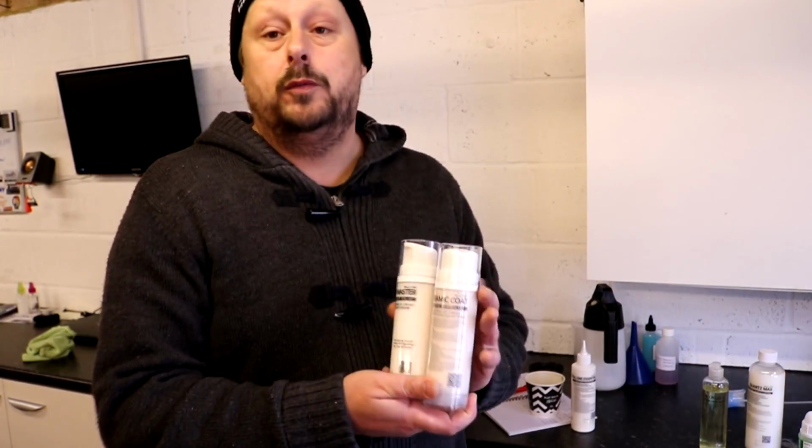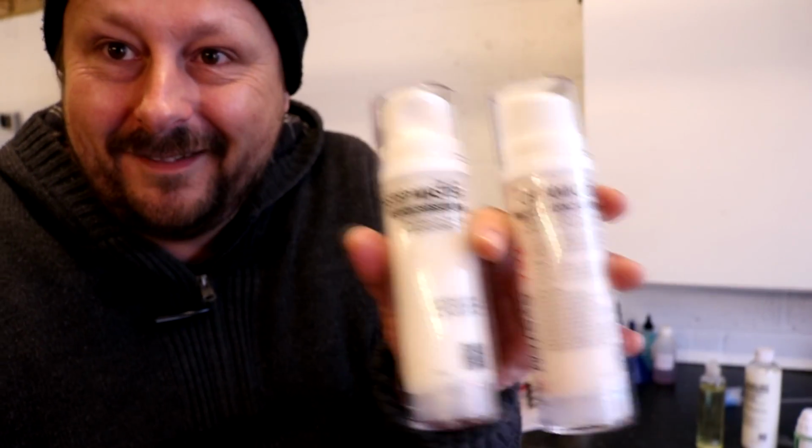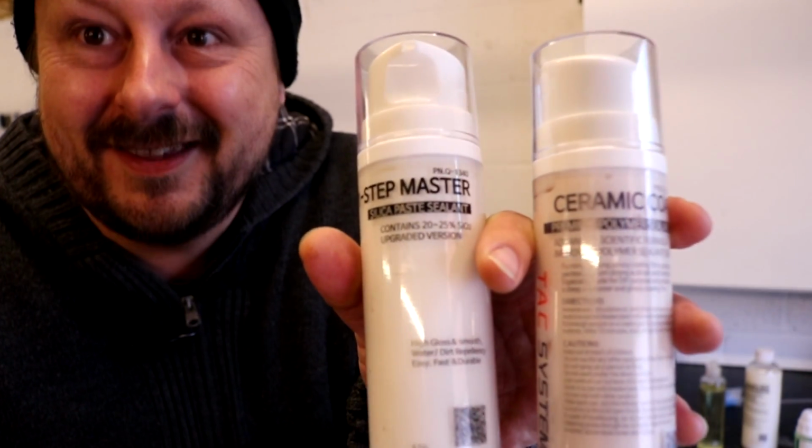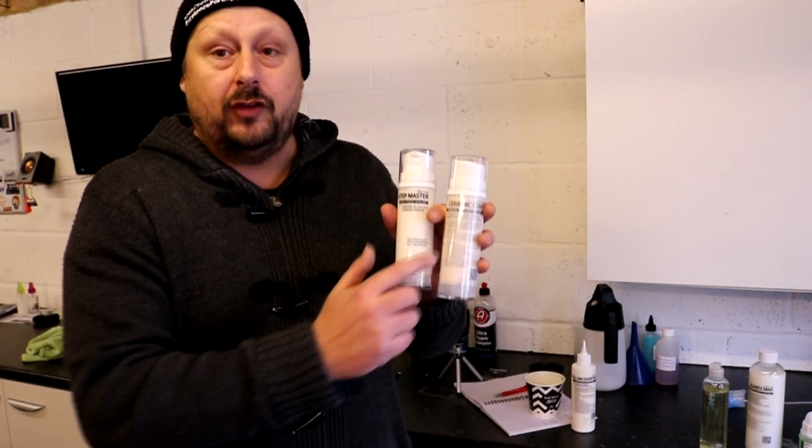And this is where these two products come in. These could be, if the autofocus sorts itself out, come on, there it is. One Step Master and Ceramic Coat. I've got to put the focus back on me, that's it. One Step Master and Ceramic Coat.